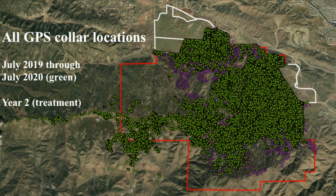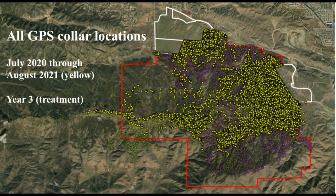In green are data points that represent GPS collar locations of cattle during year 2, which was the first year of the herding treatment. So this was the first full year that Mike went out on horseback and attempted to apply many of the principles that he learned from the stockmanship training that he benefited from. You can see some wider use in the western and more mountainous portions of the ranch. And then in yellow, data points from year 3 to give you a sense again of what the data really looks like once we're pulling it off these collars.